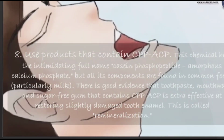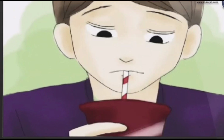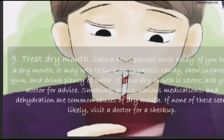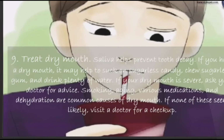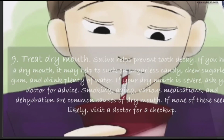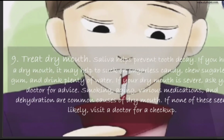Treat dry mouth. Saliva helps prevent tooth decay. If you have a dry mouth, it may help to suck on sugarless candy, chew sugarless gum, and drink plenty of water. If your dry mouth is severe, ask your doctor for advice. Smoking, aging, various medications, and dehydration are common causes of dry mouth. If none of these seem likely, visit a doctor for a checkup.